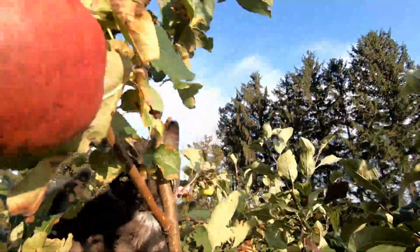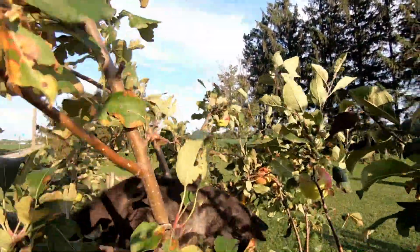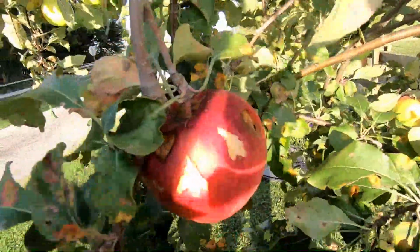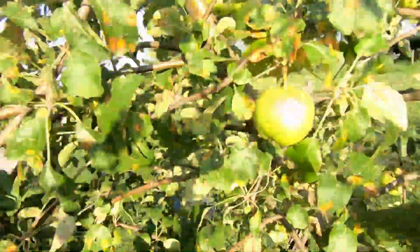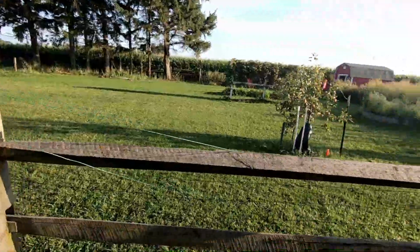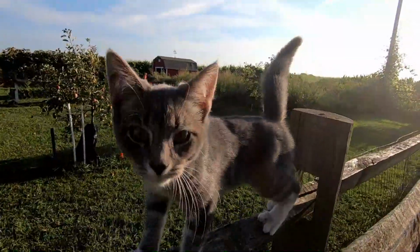Look at these nutty cats. What are you doing up in my fruit tree? That might explain these bite marks. Is it you? Or is it you eating my apples?